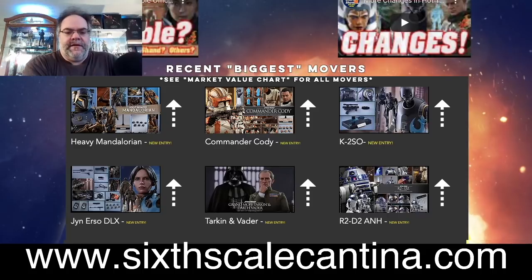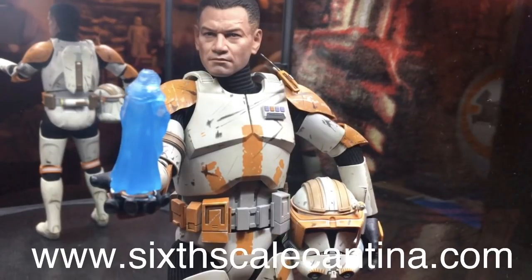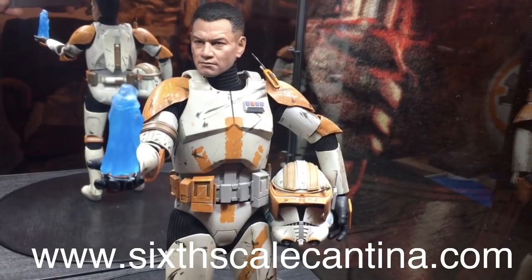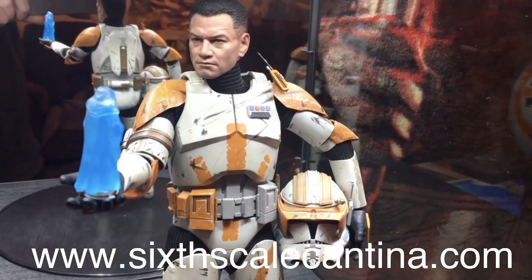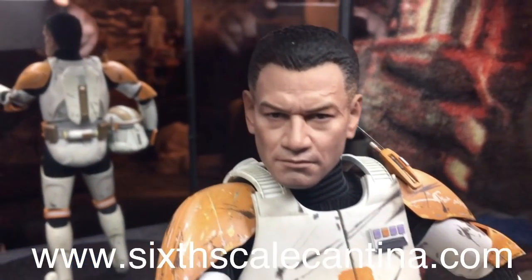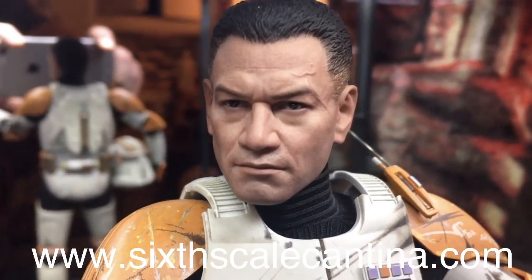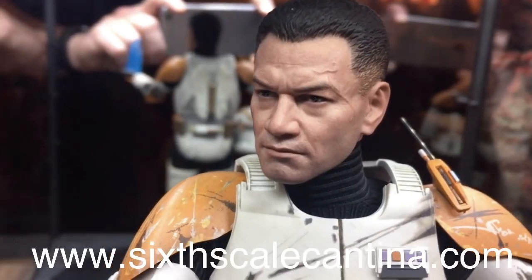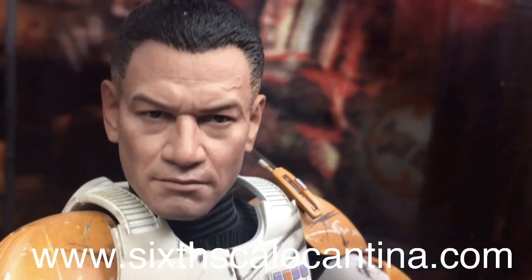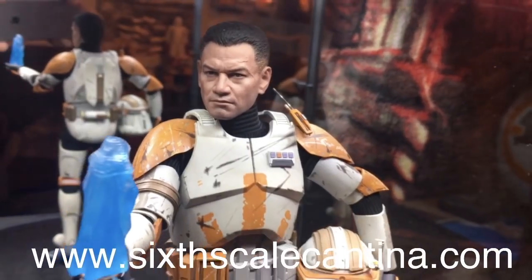So, this is a very, very strong release by Hot Toys. With all of the prequel figures that they have come out with, and hopefully others that they're going to come out with, and with all of the pre-orders up for the Clone Wars and other hopefully forthcoming Clone Wars figure announcements, I think for many collectors, having Commander Cody, if they did not pick him up yet, is going to be a figure that many collectors are going to want within their collection, including Captain Rex.